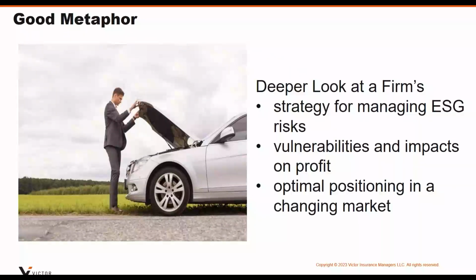A good metaphor that helped me early in my ESG journey, when I was trying to learn about ESG, is thinking about it as a peek under the hood. It gives financial institutions a deeper look at a company's long-term risk profile. You can think of the car frame in this image as the financial statements of a company. Maybe it looks good on the outside, right? But what's going on inside? Maybe it's a lemon. ESG risk data is telling financial institutions a deeper story about a company.